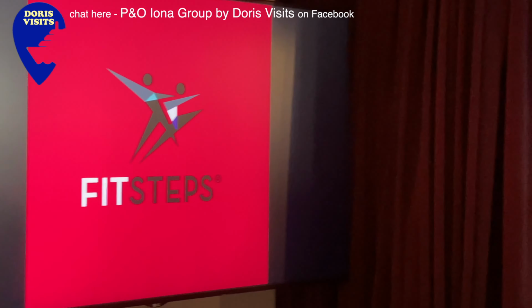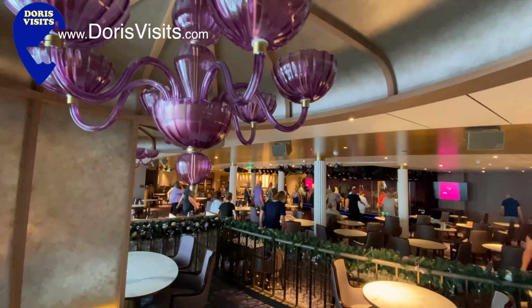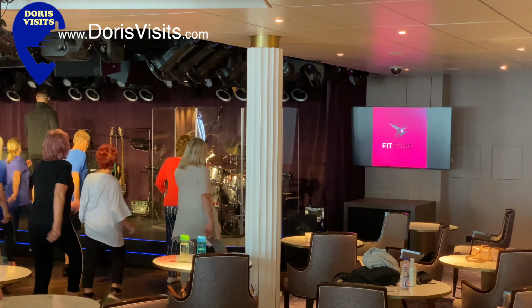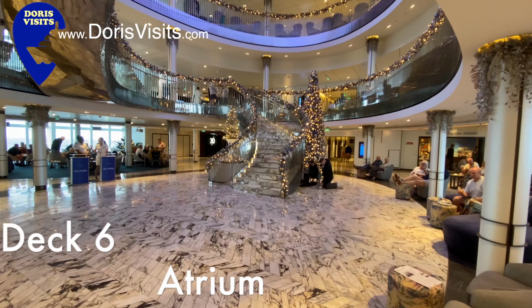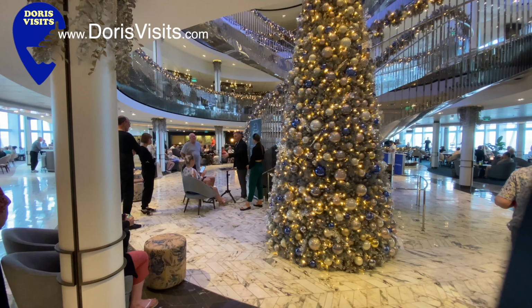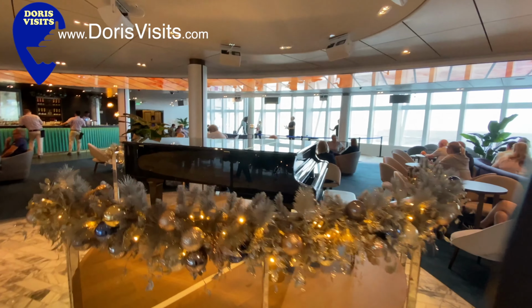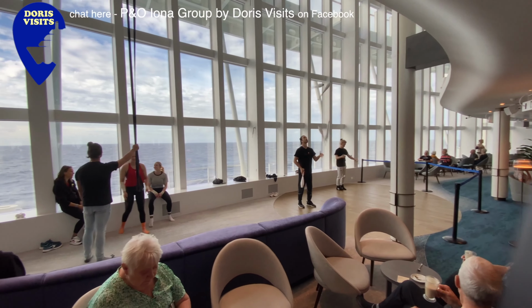This one is Fitsteps, a dance-based fitness workout, devised by some of the dancers from Strictly. It's great fun and a really good way to work off all those extra calories. Deck 6 is also the home of the beautiful atrium at the centre of the ship. Here, it's dressed for Christmas, and there is often entertainment like the jugglers and acrobats or close-up magic.